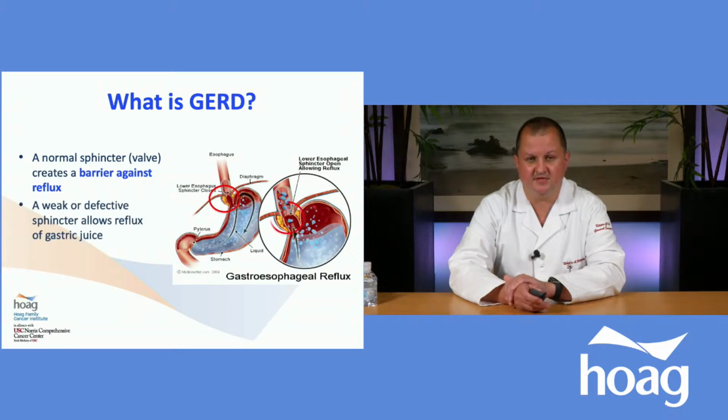It's when a weak or defective sphincter, or when it's incompetent, allows gastric contents to reflux back into the esophagus. So if there's one point I want you to take away from my talk tonight, it's that GERD is a disorder of the lower esophageal sphincter, or simply called the valve. It is not a disease of too much acid or too strong of an acid.